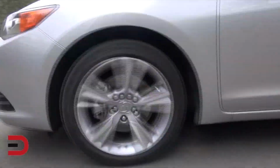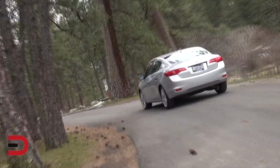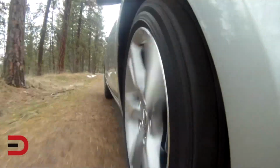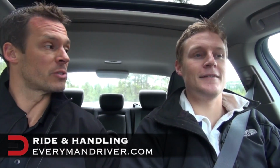All right, Alex, let's talk some ride and handling inside the 2013 ILX, because not a lot of people have had a chance to drive this car because it's so new and there's very few out there. So what are your first impressions and your experience so far this week?